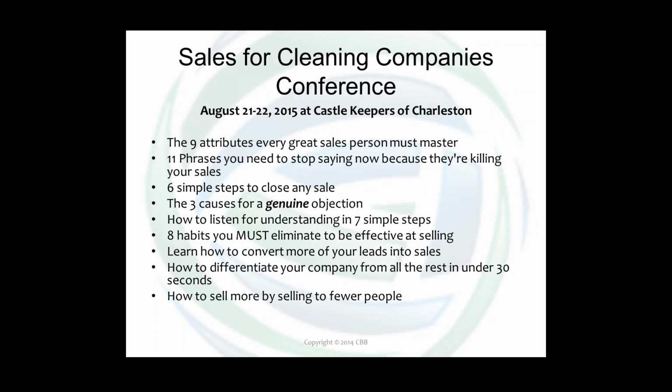So the night of August 21st, we're going to go visit Castle Keepers, and then on the 22nd, Saturday, we're going to do an all-day sales conference about how do you convert customers? How do you get somebody and figure out how to switch them over? So we're going to talk about the attributes that every great salesperson must have. 11 phrases you should stop saying because it kills your sales. 6 simple steps to close a sale. 3 causes of a genuine objection. And how to actually take all these leads and convert them into sales.